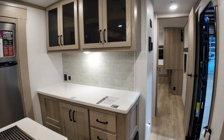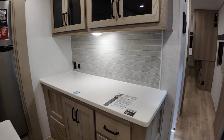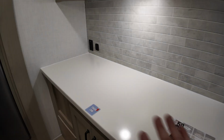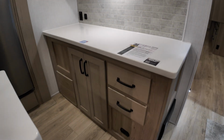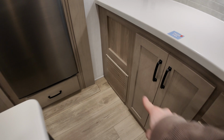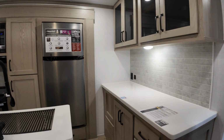Back over to the very front of the living and kitchen area. This will work great as a coffee bar or whatever else you need all this countertop space for. Just a nice free open spot. Put whatever appliances you need. You got cabinetry above and below. And then you also have your furnace down there. So we got AC, we got furnace, and the fireplace. We're controlling our climate pretty well.